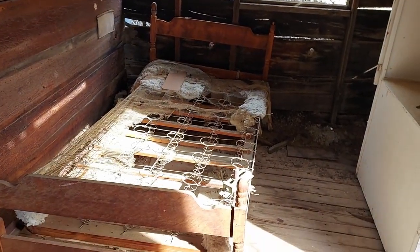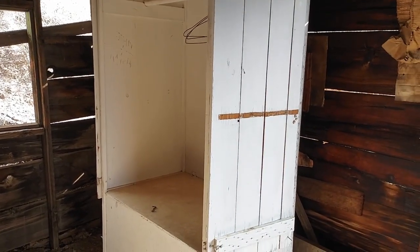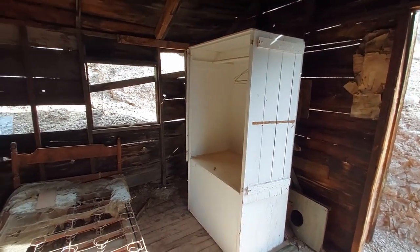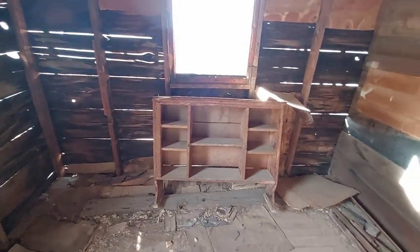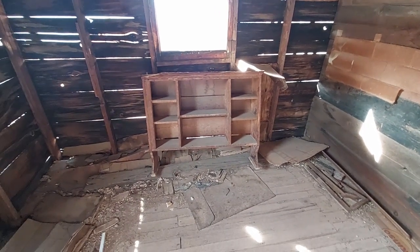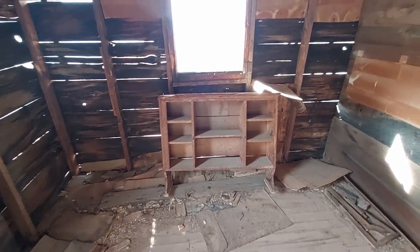We've got your basic spring mattress and a headboard. Place for your clothing here. Let's see. There we go. That's better. On this side, as we walked in, there's another, I don't know, I guess what would that do? Sit on top of a chest or something like that for your plates and all that stuff. That's what it looks like to me.